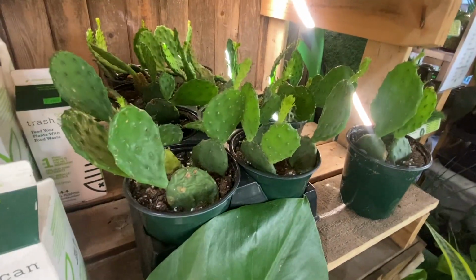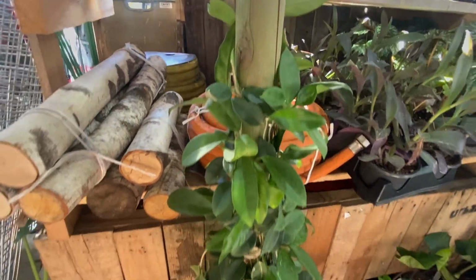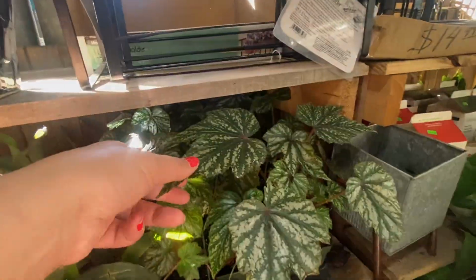I didn't see actually many of them that were this size at this place, but that was a really healthy one. There's some cactus. This I thought was super cool. This is a Hoya, I think carnosa, and it's just climbing up a wood pole. I feel like you never usually see them like this. More often they're in hanging baskets and things like that.